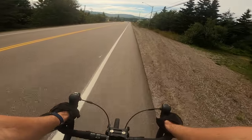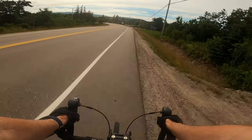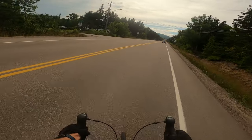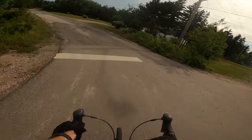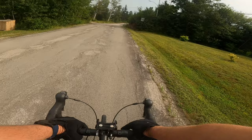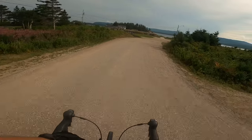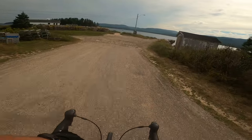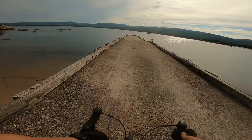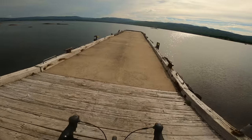All right, guys, we're in Ingonish, Nova Scotia. Just heading up to the wharf. I'm just up here, and just check out the nice view. Kings Point Road. Love this spot.